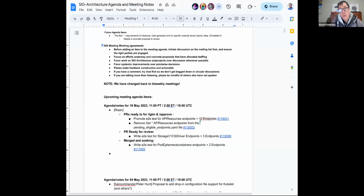As soon as that test is merged and the promotion is merged later on, we will start monitoring it properly, somewhere just before the end of the release. If everything runs fine and there's no flake, we're going to remove the old test for the 4 endpoints, so as the new test covers everything, to reduce the test footprint. Okay, sounds good. Then the last one, there is a test for ephemeral containers. 2 endpoints are being tested there. It's merged on the test grid, everything's green, just for information, no action needed there. And once we see that it's soaked, we'll promote.